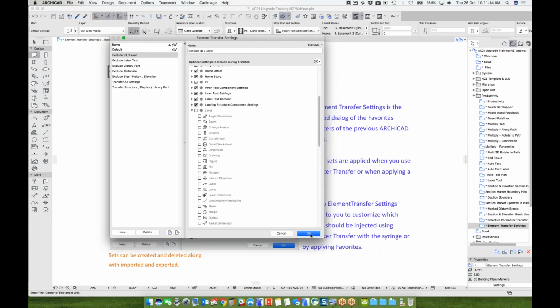I'm just clicking OK, not doing any other changes other than making sure that default is set to the favorites. We've just got a few favorites later on for stairs that we just want to use, and I want to make sure everyone's on the same page. So click OK.